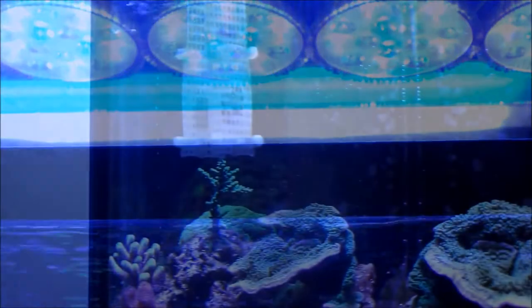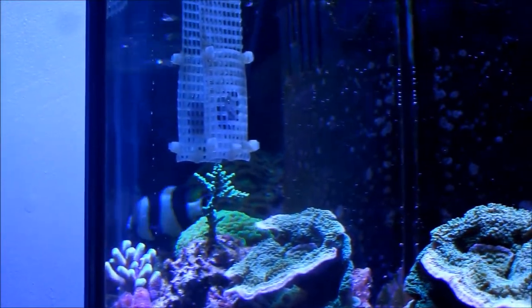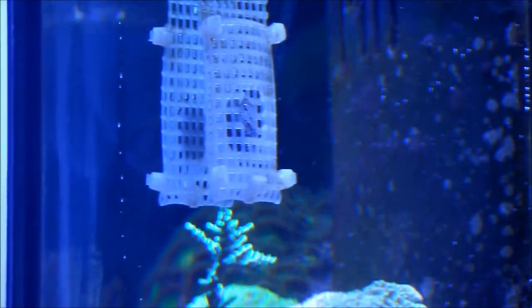It works very well. They all just seem to attack it once they smell it, once it starts getting soft, because it doesn't stick to the glass. So that's what I made. I made this for that, and it seems to work. It holds it pretty good, very decent. And I know that it's getting consumed because I see them go after it.